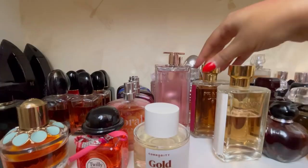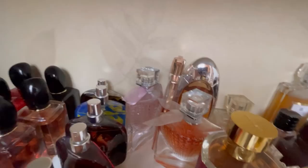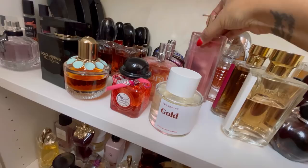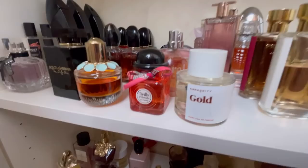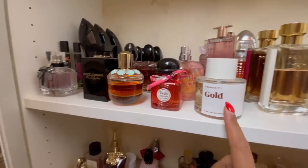Of course, we have Lancôme back here. We have Idôle. We have La Vie Est Belle, but I like Éclat. And then Flowers and Flowers. And this is the newest one, which is Aura. I'm going to keep it and see if I like it for the springtime or something. And then we have my Mugler right here. Angel Muse. Love that one. And we have Commodity Gold. Love this scent, especially for layering. Try it out. I have a video on Commodity coming very, very soon.